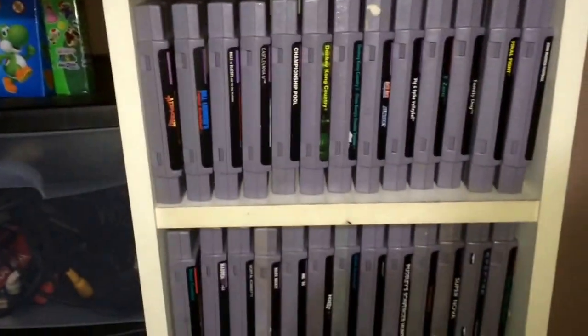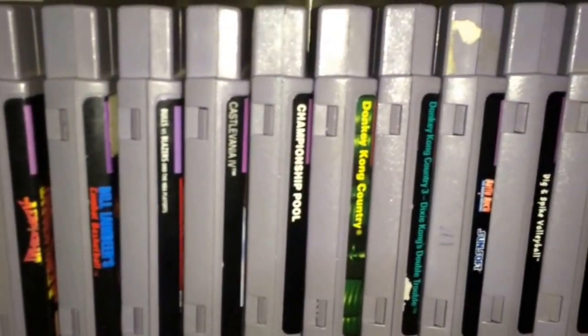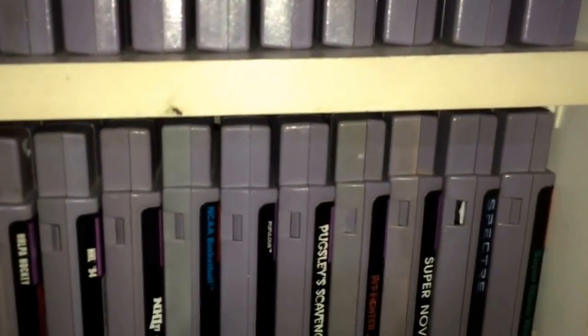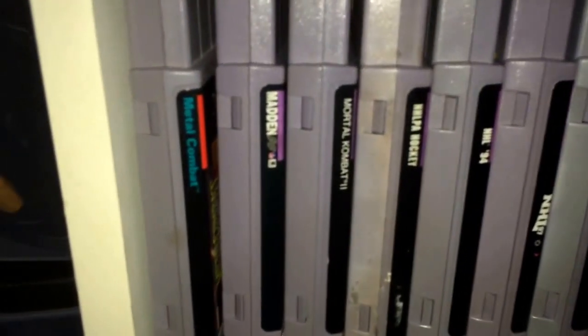So here, my Super Nintendo collection has grown a lot since last time I showed you guys. I'll go through them here, just pan through them. Nothing really spectacular sticks out in my Super Nintendo collection.